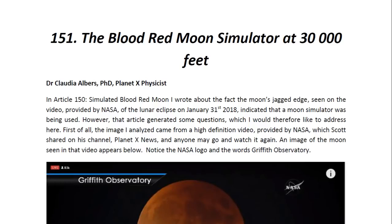This one is entitled The Blood Red Moon Simulator at 30,000 feet. Now in article 150 entitled Simulated Blood Red Moon, I wrote about the fact that the moon's jagged edge, seen on the video provided by NASA of the lunar eclipse on January 31st, 2018, indicated that a moon simulator was being used. However, this article generated some questions which I would like to address or answer here.